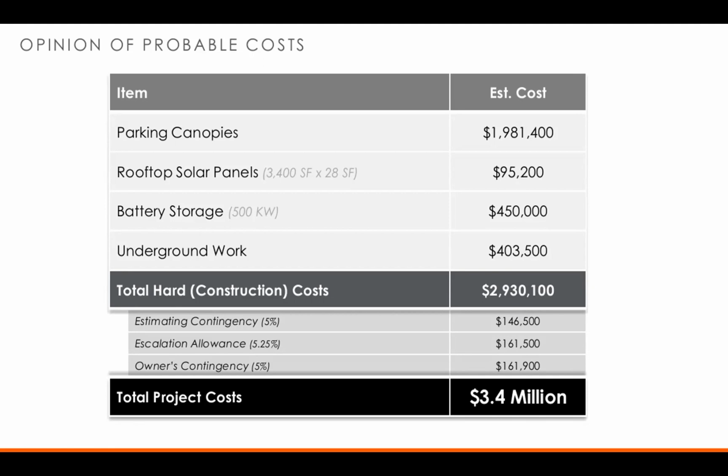And then because a portion of this work will be separated out and performed by the contractor that's currently building the police station, we have a separate category for all of our underground work, which would include the building foundations and any conduits back and forth between the solar canopy and the police facility and its utility structure. That comes in at about $403,000. So total hard construction costs are $2,930,100.